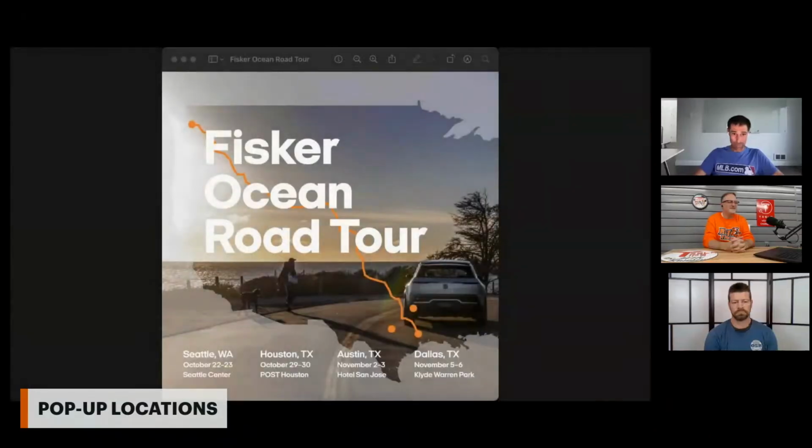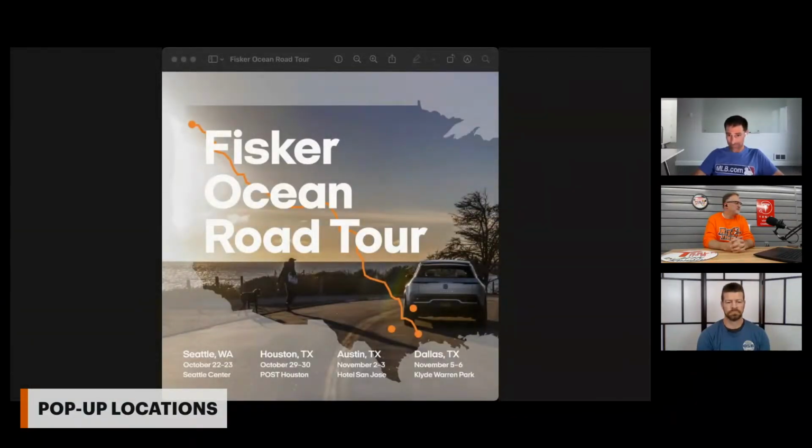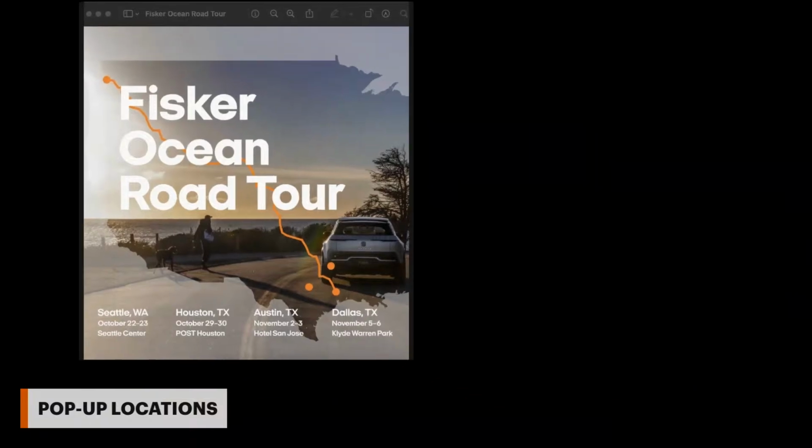Now, I'd love to hear your take. Do you think there's absolutely any chance we see a Fisker Ocean production intent vehicle like we saw at the Paris Motor Show? Do you think we see anything like that over in the United States? Do you think they've had enough time to fly one over here, or ship it on a boat, or however they get them here? Do you think any will pop up on this road tour? Or do you think that's just wishful thinking, maybe?